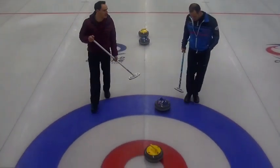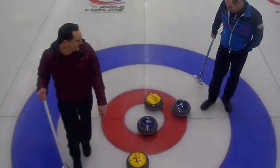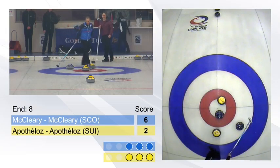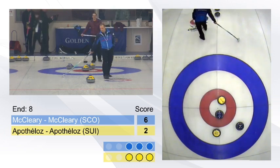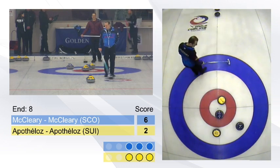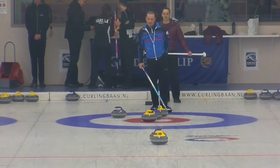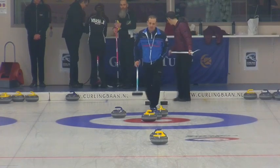Not this time. There's a tap back that didn't quite work for them, and they're having a little laugh out there. Always good to see some smiles on the ice. Leaves them quite an interesting angle like that.